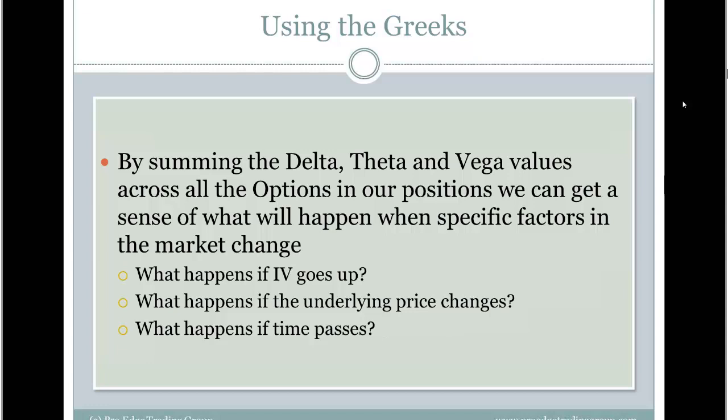Vega, once again, is about balancing the portfolio, understanding how to level everything off based on your sensitivity to implied volatility. Just sum them up across everything. You can do it with a spreadsheet. Maybe I'll even put a spreadsheet together to do that. Now, what's the overall goal? Once again, we want to figure out what happens if implied volatility goes up, what happens if the underlying prices change, and what happens if time passes. So these are the fundamental things that you use the Greeks for.